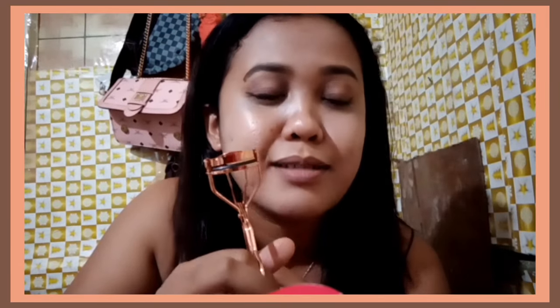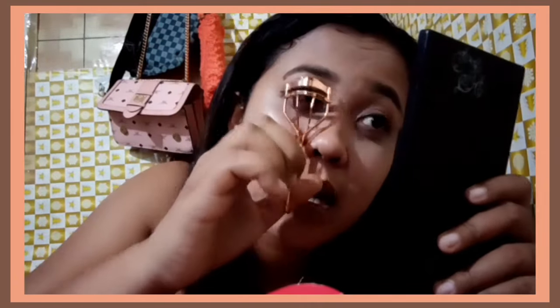Finally! Next is I'm going to curl my eyelashes, which is my favorite actually. I got this eyelashes curler from Avon also. So this is not a paid promotion guys, but if you Avon gusto niyo magpadala ng products, charot lang. So let's curl. I have really short eyelashes guys.